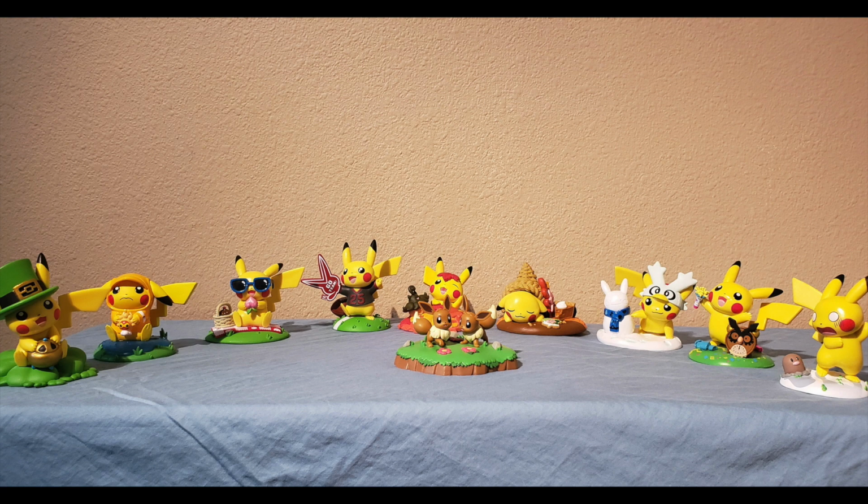This is retailing for $15.99 on either PokemonCenter.com or through GameStop because it is a shared release. Anyway guys, let's go ahead and get into the figure. As far as its sculpt and design are concerned, this is fantastic. Funko has yet again done a great job with this special series of figures.